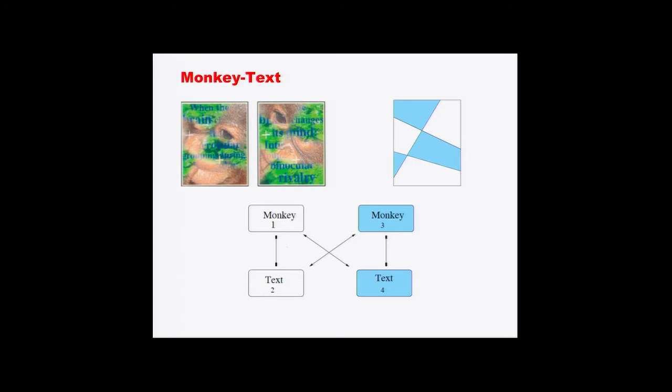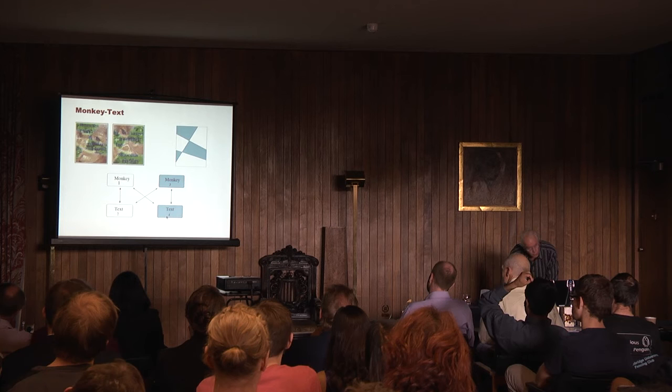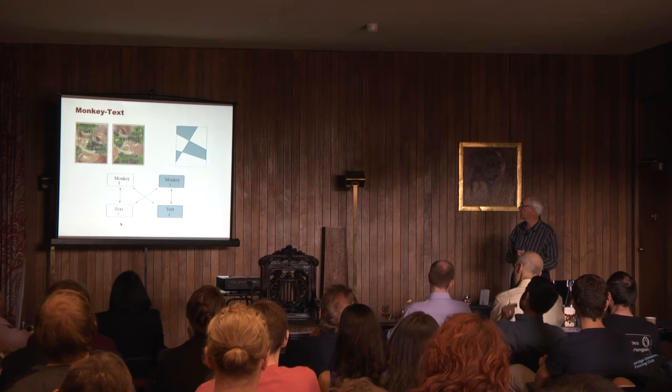So we have the two columns, inhibitory connections, but what is the visual system trained on in the experiment? What it's trained on is that monkey in one region goes with text in the other region. Monkey in the blue region goes with text in the white. Monkey in the white goes with text in the blue. So the trained network gets these extra excitatory connections between the diagonal cells. And in a sense, that's the simplest network that comes close to modelling anything that's going on here.